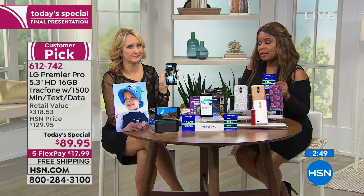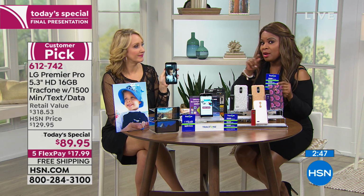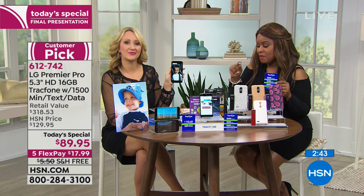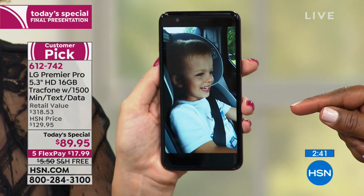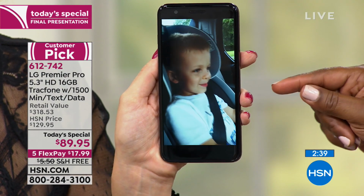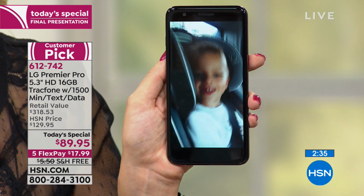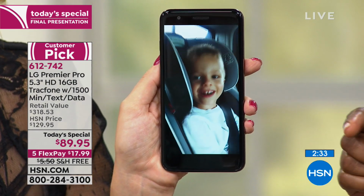Oof. It's a lot of money. So expensive. Where can you put that money that might better benefit you? You still have a cool upgraded phone that can do perhaps almost everything that the current phone can do. Just about. Believe me, everything, girl. There's not a big difference, you know what I mean?